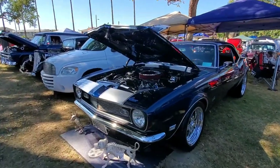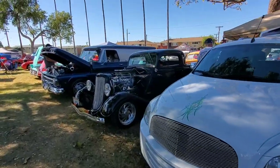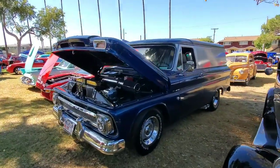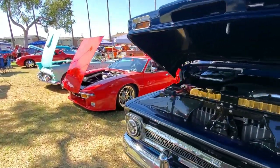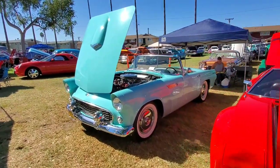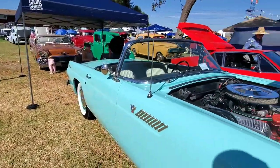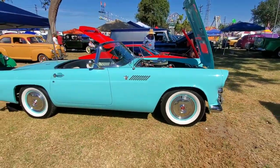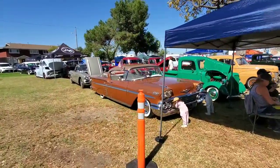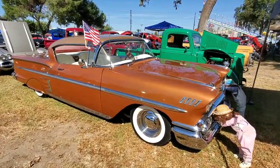Look at that, won awards. Do we have a turnout or what? Wow. That G-Bird, huh? Wide lights. Yeah, 58 Chevy. Let's walk down the row here, huh? That's nice. Impala, reverse wheels, moon caps.